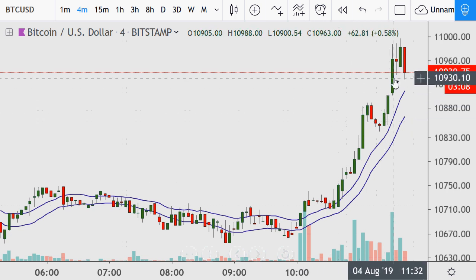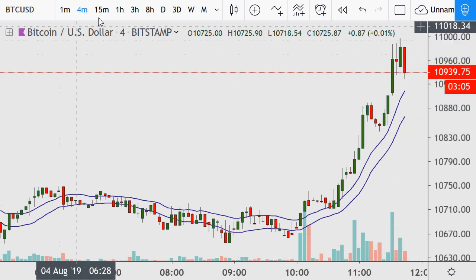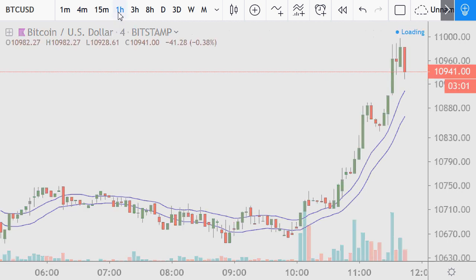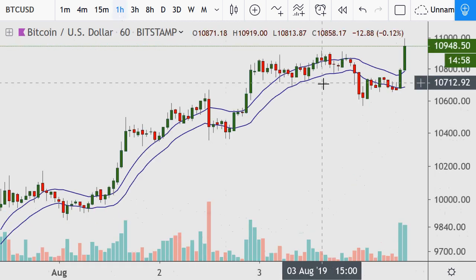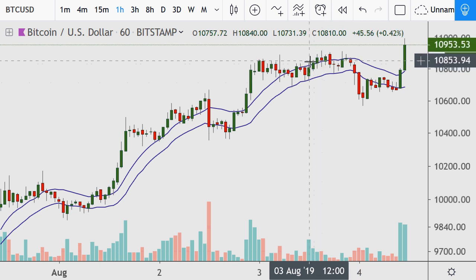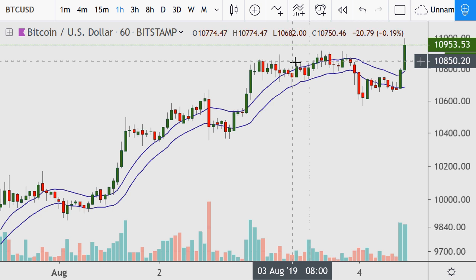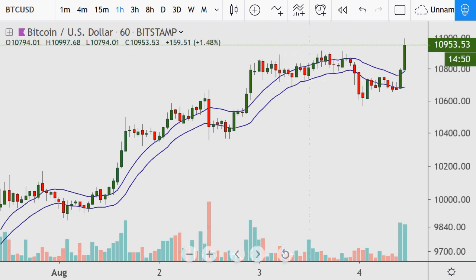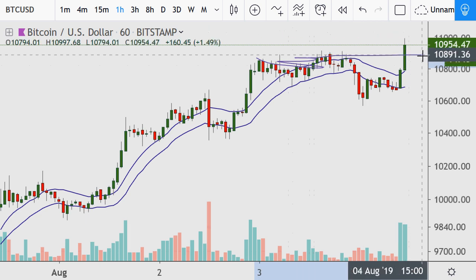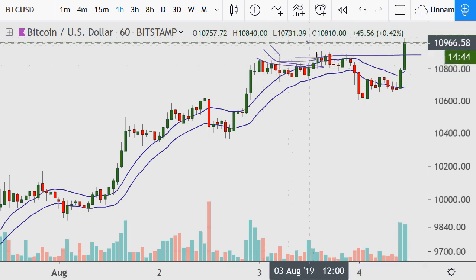Even the Bitstamp 1 minute or 4 minute chart looks pretty reasonable, where short term, it's not really that good of a chart. But I'm not focusing too much on the short term, as far as 5 minutes, 1 minute, 15-minute type of charts. Let's go on the hour, which is only four times higher than the 15, but the level of resistance in here has been quite large because of how much it was tested.